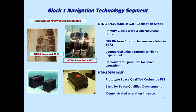NTS-2, we moved on to cesium. That was a bigger job, and it was something we were always planning to do, but it was further out. We went to a small company called Frequency and Time Systems. They were in Danvers, Massachusetts. And they built us 5 space prototype clocks. And let's see here. That's this big black box right here.